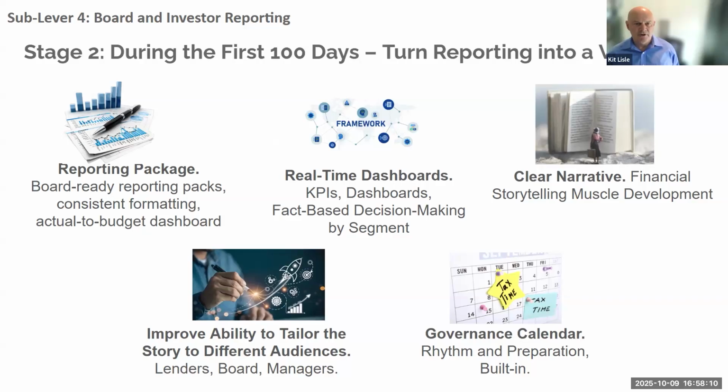So the second step, again, what we're talking about here is board and investor reporting. So during the first 100 days, immediately after the acquisition, this is the most critical period. We really want to ensure alignment with the board. And in order to ensure alignment, we've got to be talking the same language, sharing the same information. So we want to have a package that's what they want, what they expect to receive. It ideally is real time, which is enabled by systems.